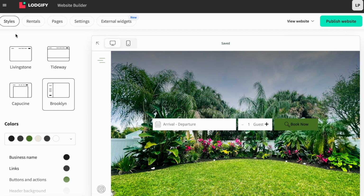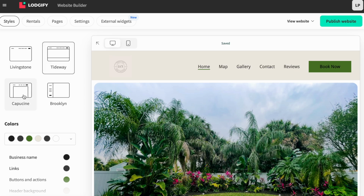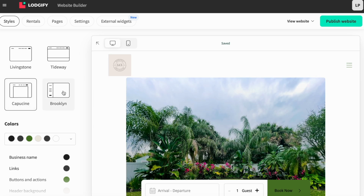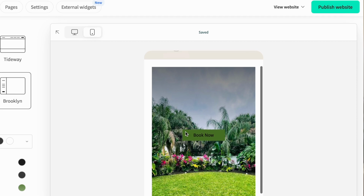There are 4 main templates you can choose from, and I think they all look pretty good. You can customize the colors and fonts and the layout to suit the vibes of your listing. I found them really easy to use. I didn't really have to do very much to make it look pretty professional. And the websites also adapt to mobile and desktop and tablet, whichever device the person is using. You get a free domain with your Logify subscription, or alternatively, if you've already purchased a domain name, you can import it here under settings.